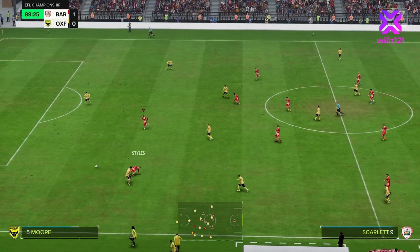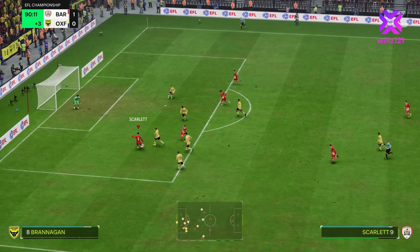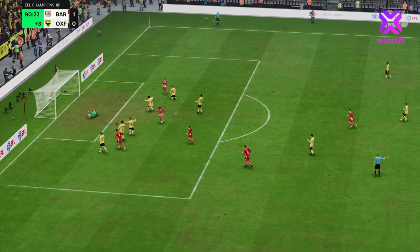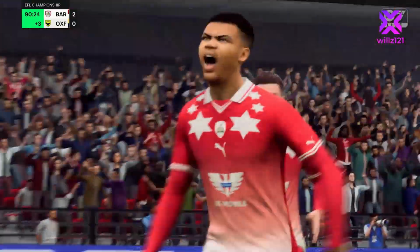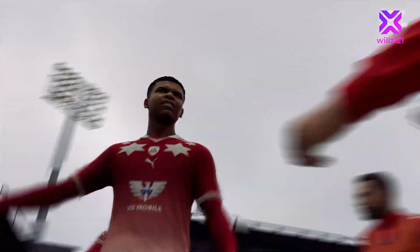He does tackle more. Scarlett with it now. Scarlett can drive forward with the ball. Takes a shot. Oh, that is superb. Crossbar, inside of the post, in the goal. Exactly what we wanted. Exactly what we needed.